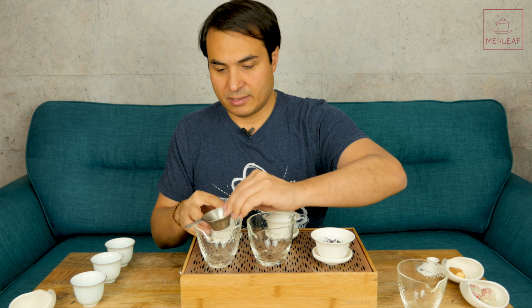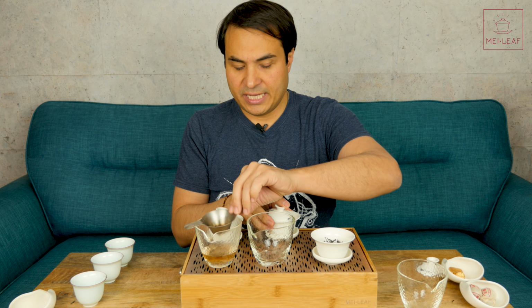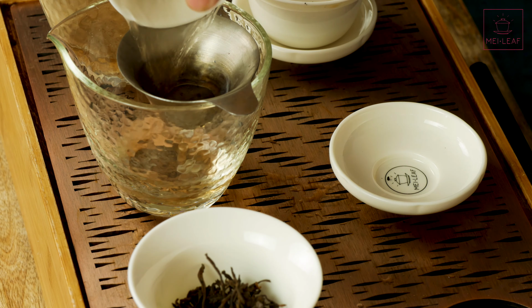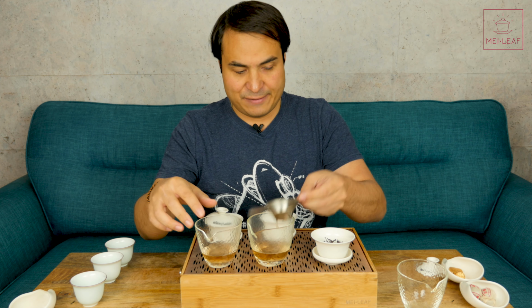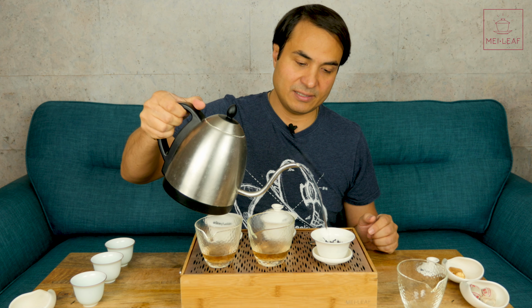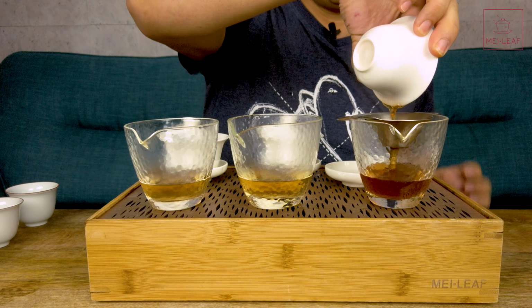So I'm just gonna pour that off and then leave the lid on to allow the pellets to just sort of steam open before I sniff them. And then we're gonna rinse this Bulang Ripe PuErh. Already getting a cornucopia of aromas hitting my nose.